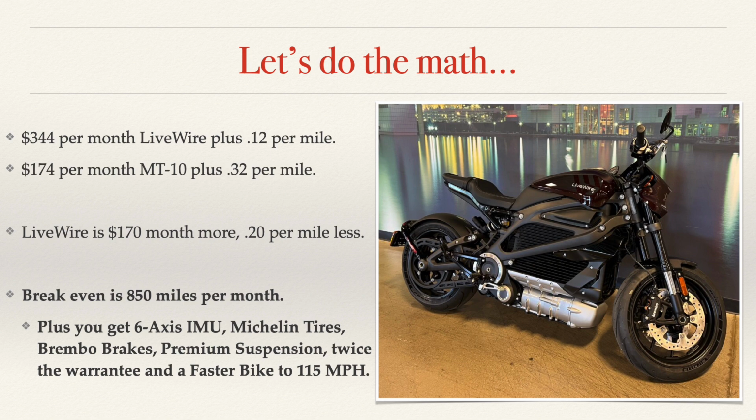Plus, on the LiveWire, you get the 6-axis IMU, Michelin tires, Brembo brakes, premium suspension, twice the warranty, and a faster bike all the way up to 115 miles an hour, where the LiveWire governor kicks in and it kind of shuts down. So that's a pretty incredible thing. The Yamaha MT-10 is not a premium bike. The LiveWire is a very premium bike. All the stuff. It's a better motorcycle in every way.